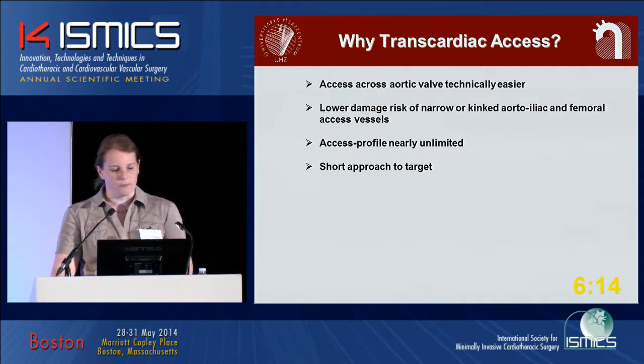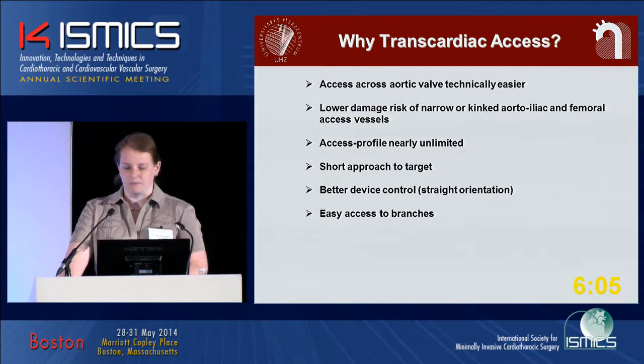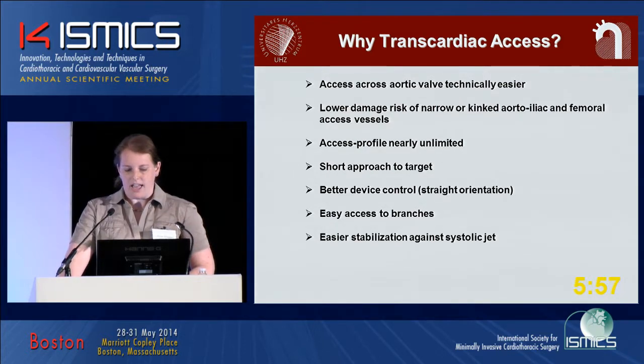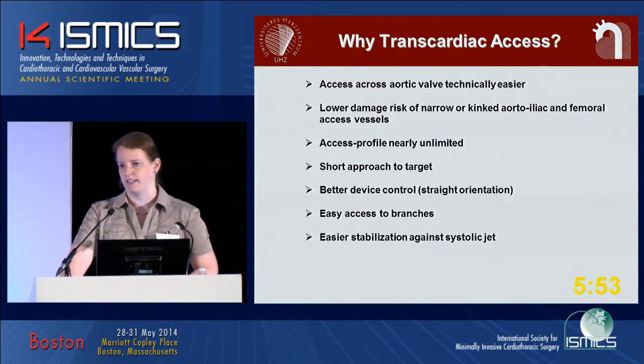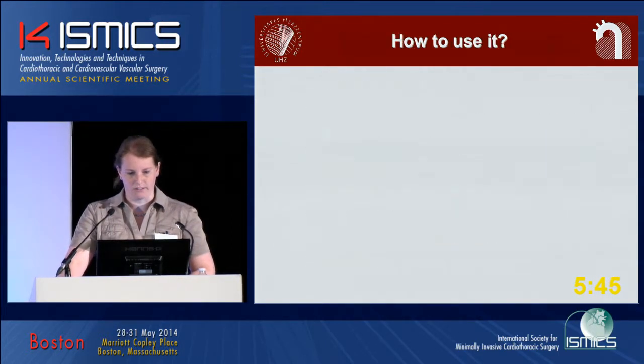You have a shorter approach to the target and a better device control due to the straight orientation. You can fix it better, and the deployment is easier. Also, the access to the supraaortic side branches is technically easier, and you can stabilize it easier against the systolic jet because you can pull on the stent graft instead of pushing. And the availability of cardiac units is good, so vascular and cardiac surgeons are working together.